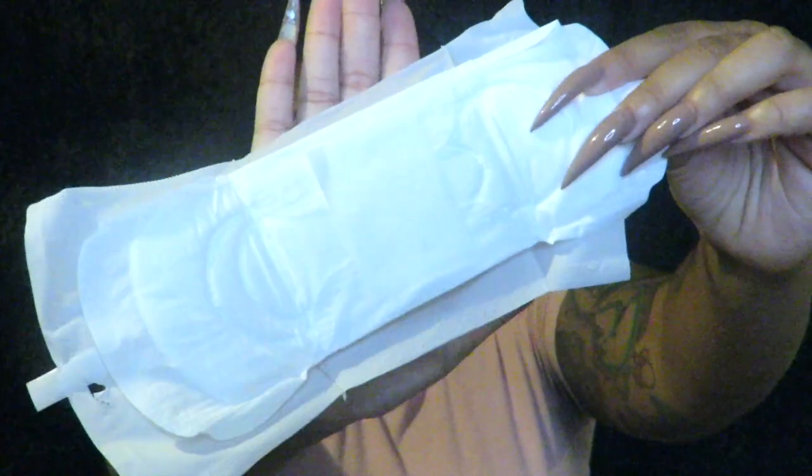I don't know what it's like to not have a heavy period really, so I can't really tell you how they are, but they will probably work for you because if you don't have a heavy period, you don't really have to worry about absorbency. This is pretty much what it looks like. I don't know if you guys can see it. This is pretty much what it looks like.